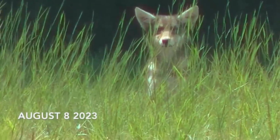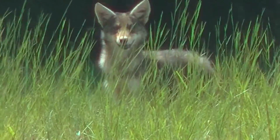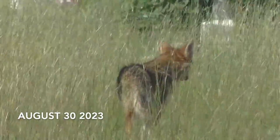Another month later, and they're starting to travel by themselves a lot more. I think that one's near one of the places they eventually moved the den to. And here's one of the first times you see one of the pups away from any of the dens, all by itself.